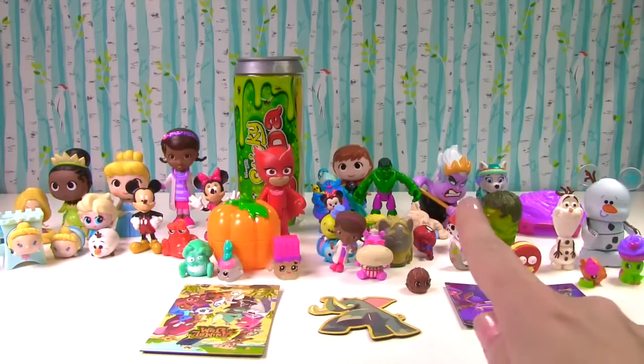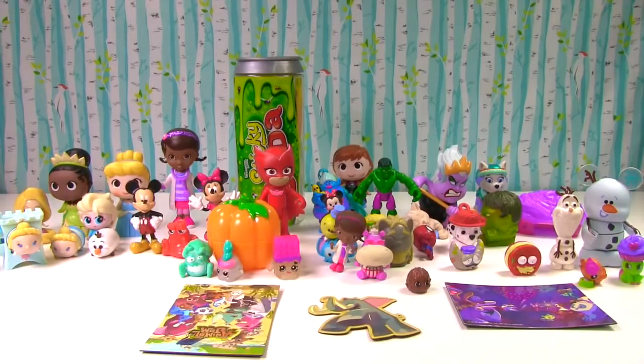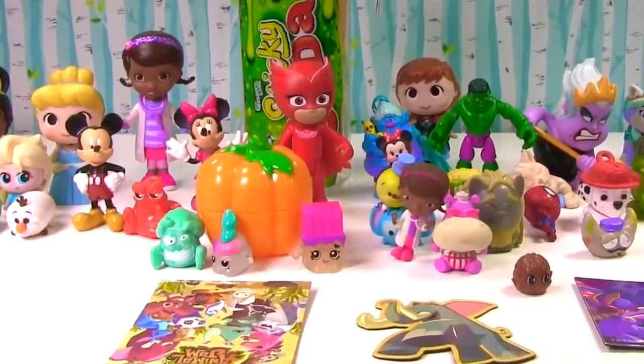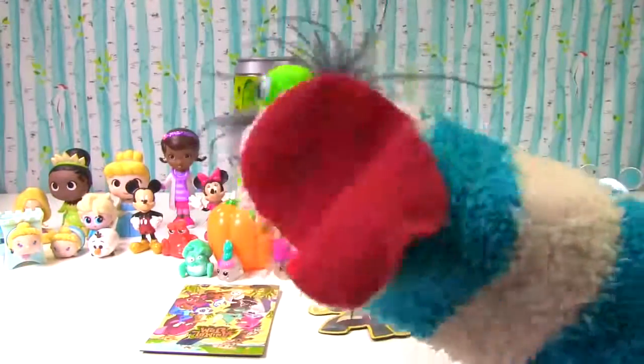Hey guys, let me know which one of these toy surprises was your favorite today. Mine was that glow-in-the-dark cheeky chocolate. Ooh, and mine was the Hank Micro Light.